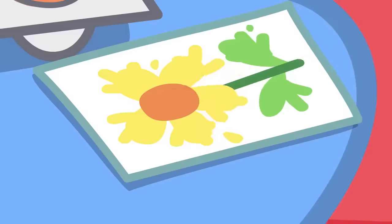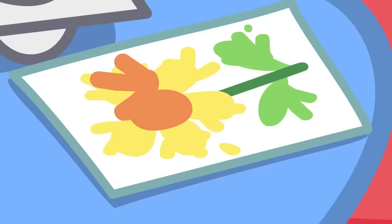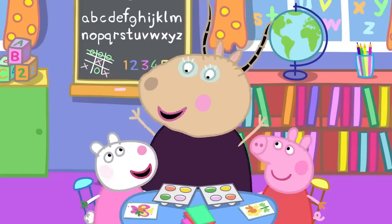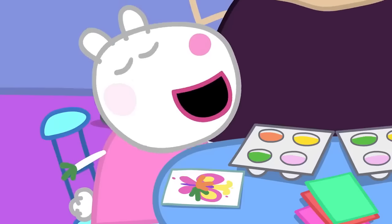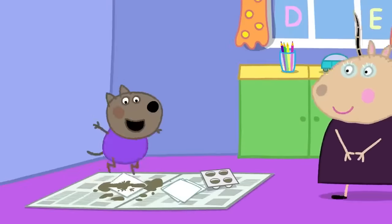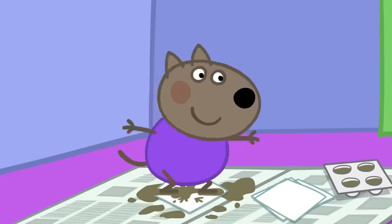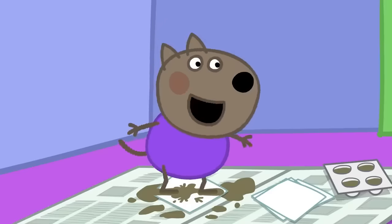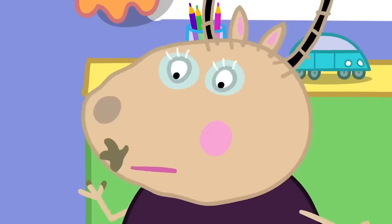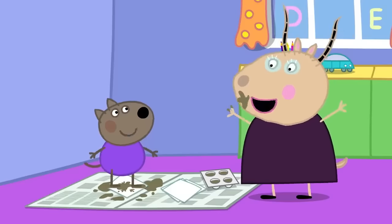Hooray! Peppa and her playgroup are enjoying making their finger paintings. A lovely flower, Peppa. Thank you, Madame Gazelle. What a wonderful butterfly, Susie. Thank you, Madame Gazelle. And Danny, that's a marvellous puddle. Thank you, Madame Gazelle. Danny is jumping in his painting just like a real muddy puddle. Ah, brilliant idea, Danny. We'll do face painting next.